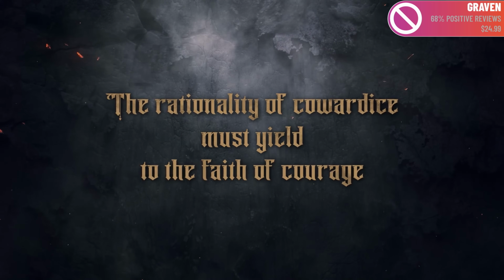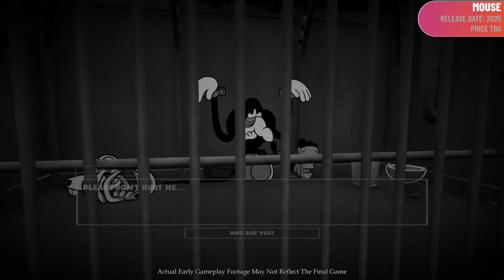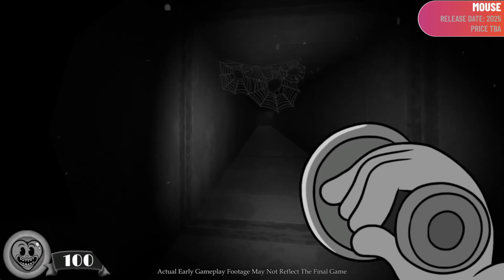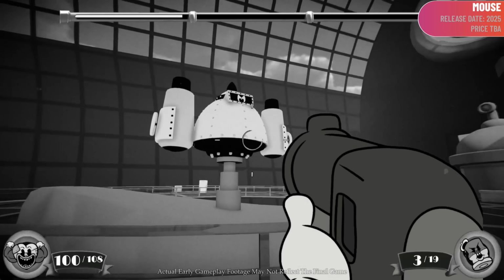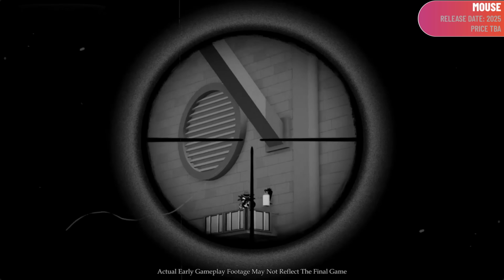Some friends also pointed me to a trailer for a game called Mouse that looks to utilize the Steamboat Willie Mickey Mouse design that recently went public domain in an awesome looking black and white boomer shooter. I cannot wait to play this one myself.